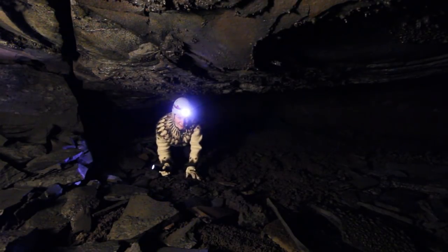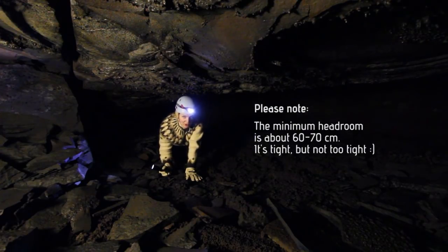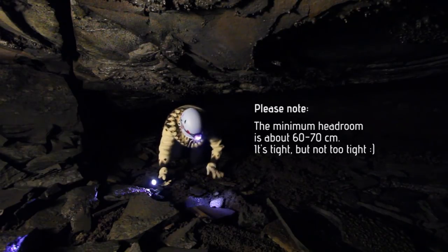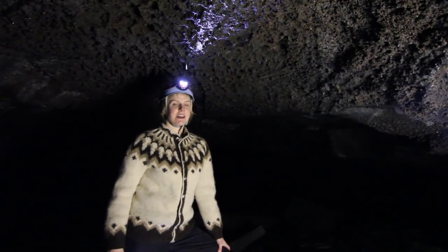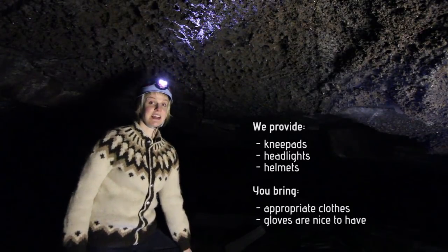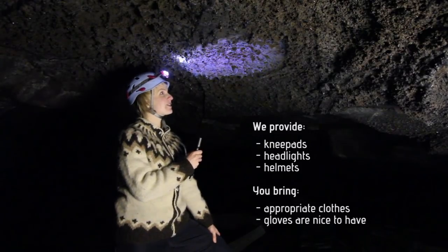The cave is quite accessible, but it's not all that easy. There are parts where you have to go down on your hands and knees and crawl a bit. If you're wondering about equipment, we will provide you with knee pads, headlights, and helmets, which are very important when you're this close to the art of nature.